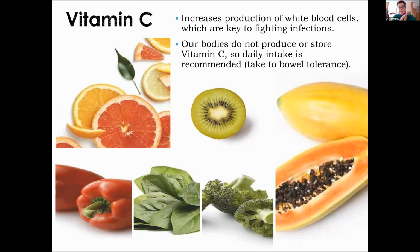Vitamin C. Vitamin C increases the production of white blood cells, which are key to fighting infections. That's why vitamin C is so pronounced right now, and you can barely find it on online supplement places because it's sold out everywhere. Because everybody knows vitamin C boosts your immune system. And our bodies do not produce or store vitamin C, so you must take it every day.